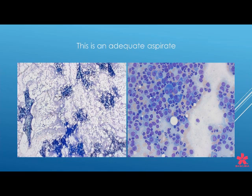This is just an adequate bone marrow smear and what our people expect to see. On my right, you can see an adequate blood smear. You can see all the blood cells, and on the other side, you see more of what looks like the bone marrow or the remnants of a bone marrow smear.